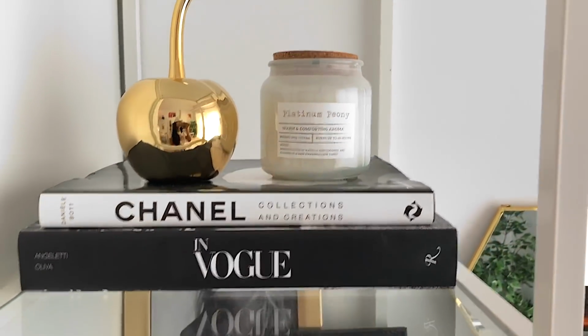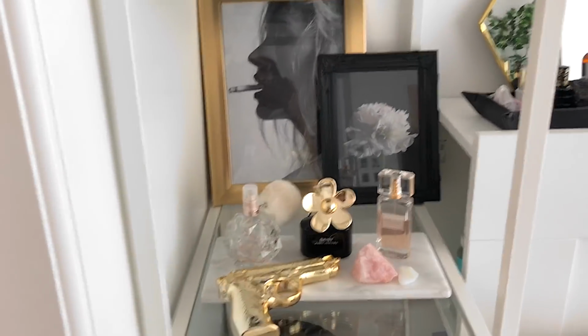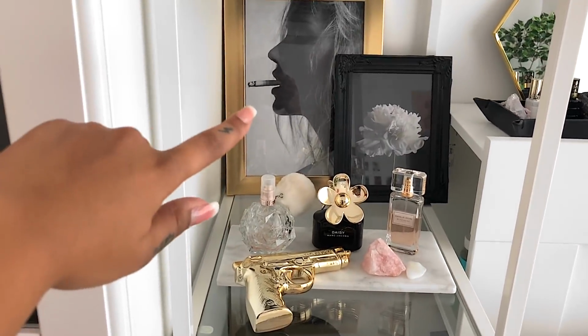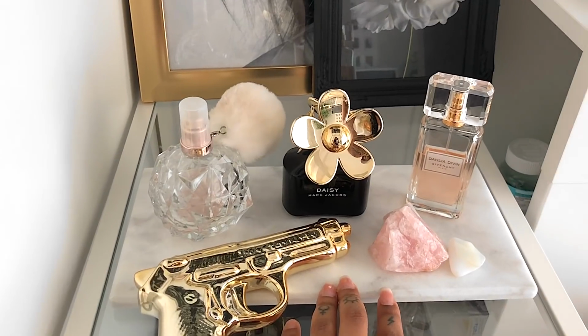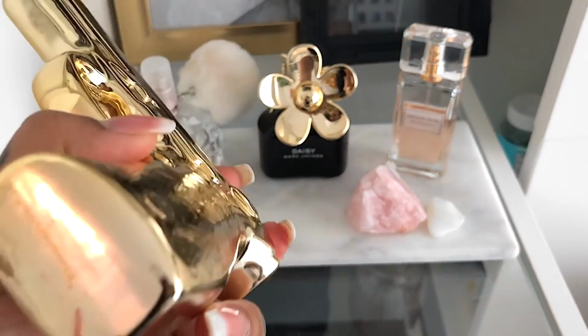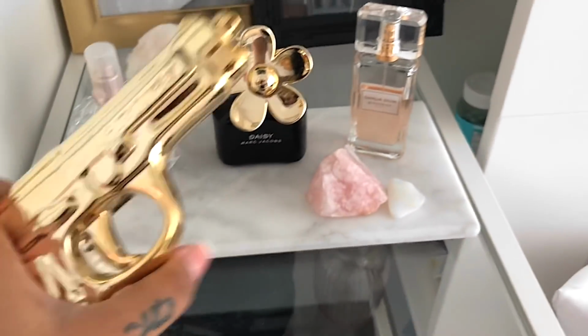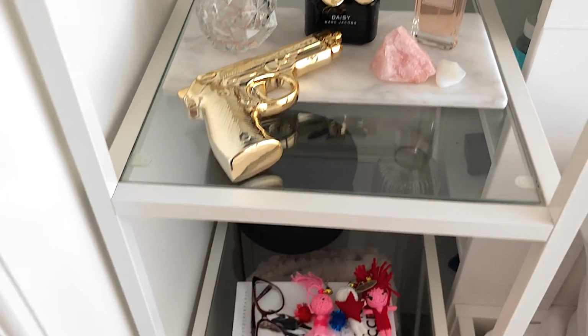And I have a candle from Primark that smells awful, but it's pretty, so. I have 2 picture frames in the back, and then I have this marble tray that holds my 3 perfumes and some crystals, and this, I think this is also from Bloomingville. Yeah, this is actually a vase, but I just used it as decor.